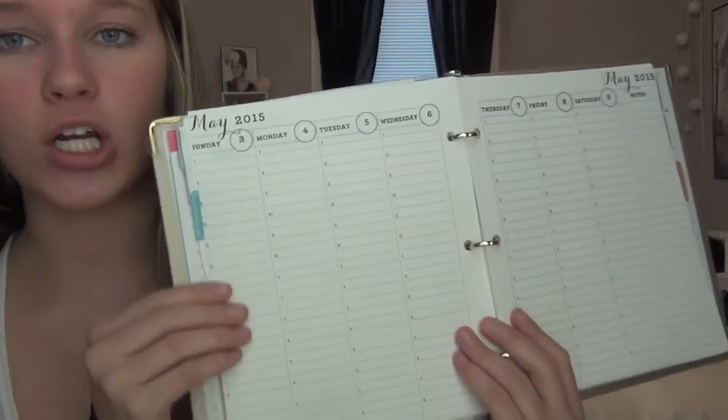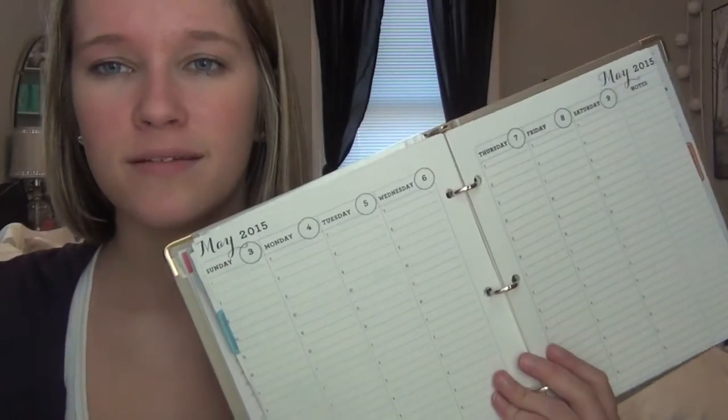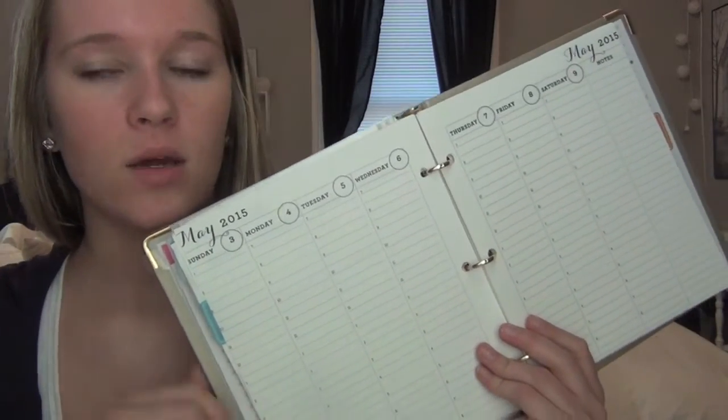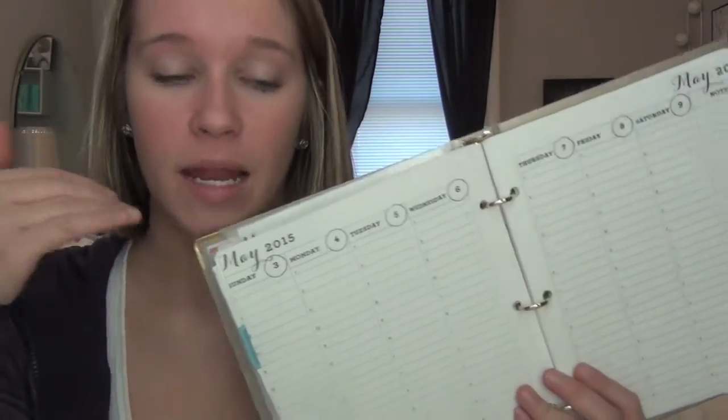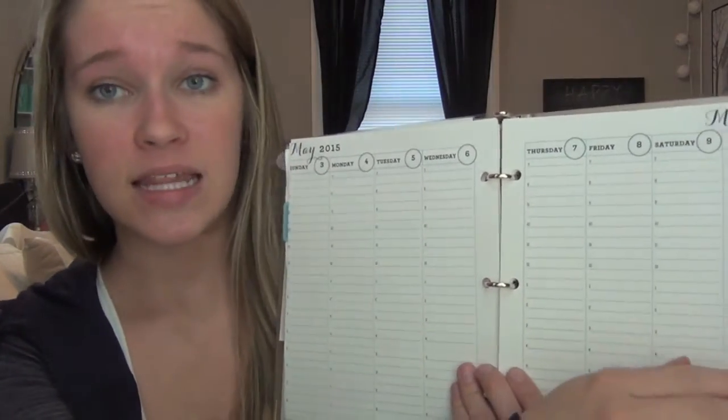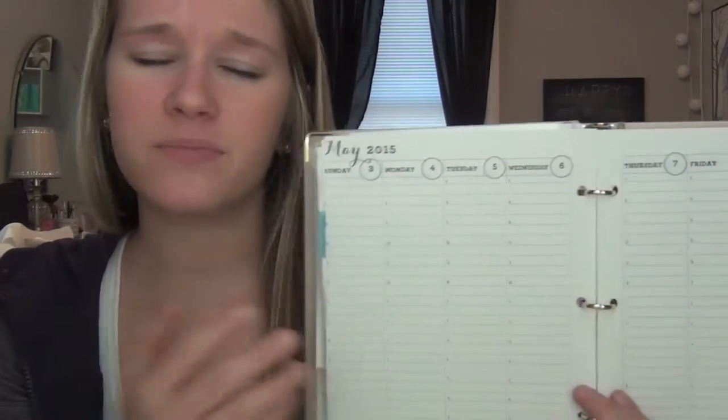One of the things that's a little bit harder for me to get used to is these start on Sunday, which I'm actually not a very big fan of, just because when I'm thinking about things that I'm doing that day or that week, Sunday is my weekend. And so if I plan something on Friday for Sunday, I'm not going to see that until I flip to the next week, and maybe I'll forget about it, you know what I mean? So it's just kind of hard that way, but whatever.